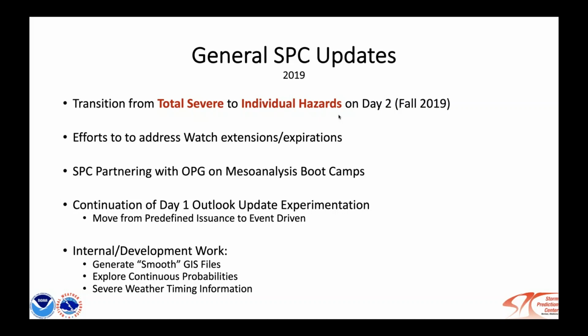Also, there are efforts underway. We're working with the AWIPS program office and some others to address the issues that arise when a severe thunderstorm or tornado watch is locally extended in time and neighboring offices have not canceled it before the original expiration. In this situation, the neighboring offices kind of lose control of the watch and they get stuck being in the watch until the totality of the watch is expired.